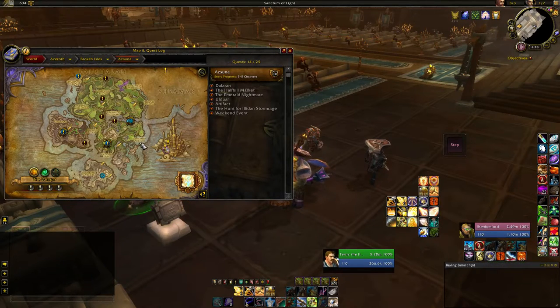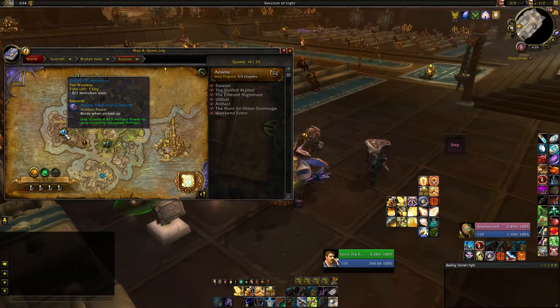So here's the map. If you're wondering, okay, what is an elite, what can this instantly complete for me, and what can't it? This is an example of an elite quest. This one cannot be completed. This is a dungeon. This cannot be completed. Here's another one. This is an elite quest. You're killing an elite mob. That one cannot be completed.